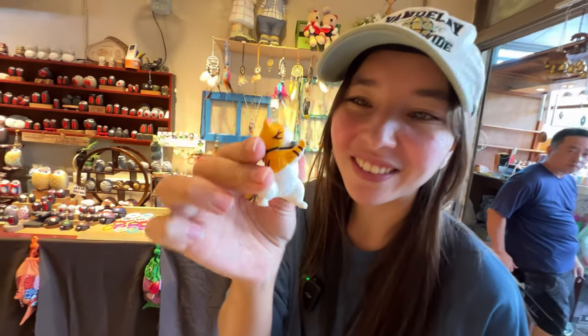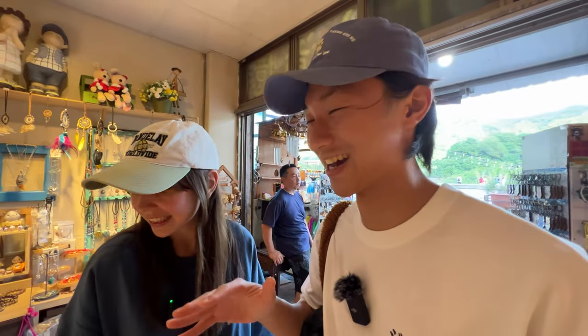So many souvenirs, so cute. Yeah, I know. Everything here looks so nice. I want to buy everything.